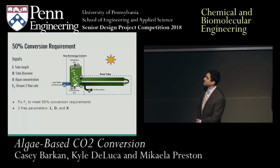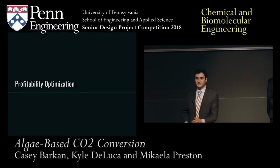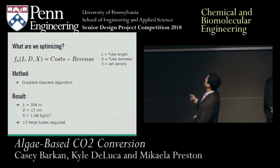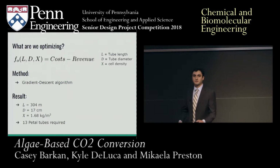So this procedure only has 4 free parameters: the tube length, diameter, cell concentration, and flue gas flow rate. We have to fix the flue gas flow rate to achieve our 50% conversion goal, and now we have these 3 free parameters which we optimize to achieve maximum profitability. So we define an objective function here, which is equal to the negative profits, which we wish to be as negative as possible, as high profits as possible. We use a gradient descent approach, and we arrive at the figures which we've presented previously. We find that we need 13 petals to achieve our total flue gas processing goals.